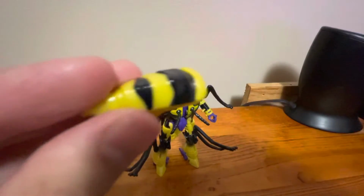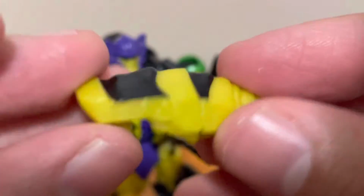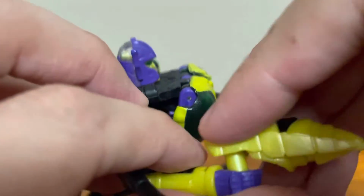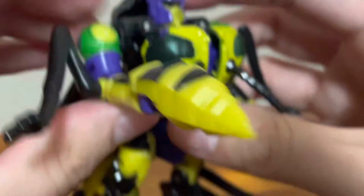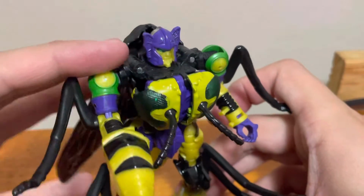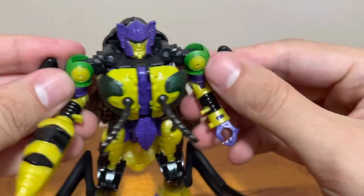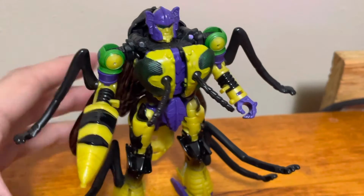Here's his gun. Bit of a dinky gun, but it's formed from the stinger. Let's get that into his hand. And he's got a little pea shooter. It's a pea shooter. You can't convince me otherwise. There is Buzzsaw in his robot mode.